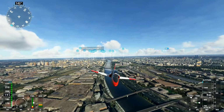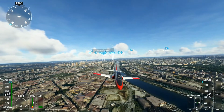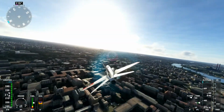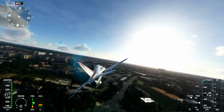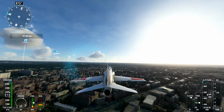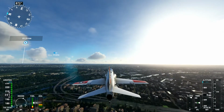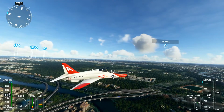And now I think we need to think about landing this thing, don't we? Okay, I'm going to start heading. There we go. Just flying low there. I'm just going to start heading kind of a little bit northeast. Still lovely, lovely views.